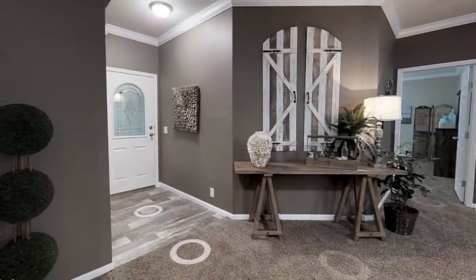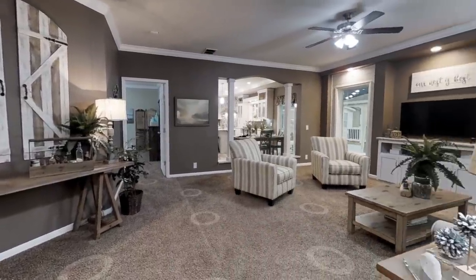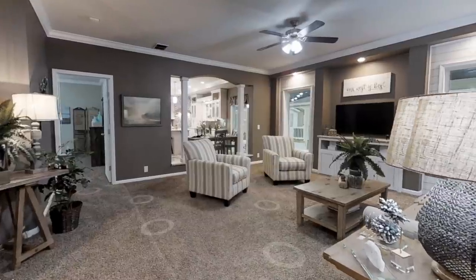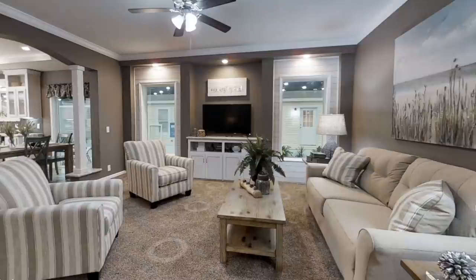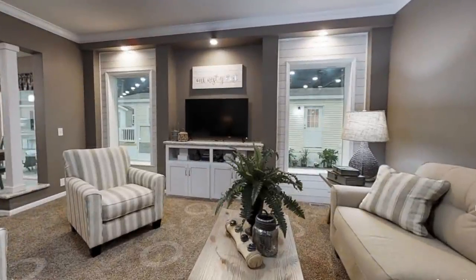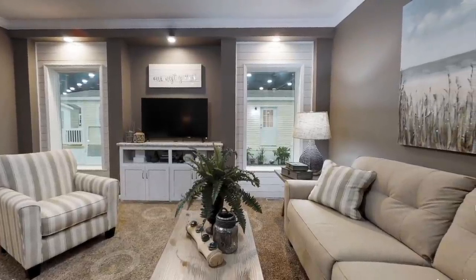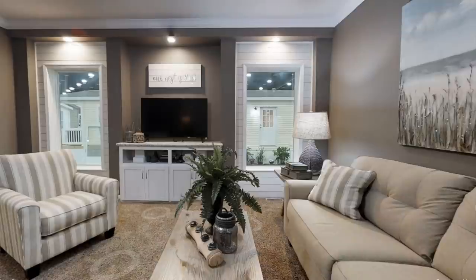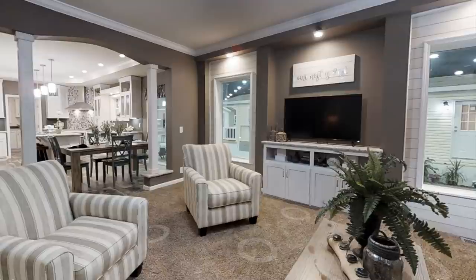So as you can see to the left, we have the foyer or the entrance to the home along with the living room, and I just absolutely love the decor in this home. Kind of want to steal it. But anyway, up here we have some beautiful shiplap walls along with the clear glass windows and the TV entertainment system. The only thing I would say, in my opinion, is I wish I had a fireplace.